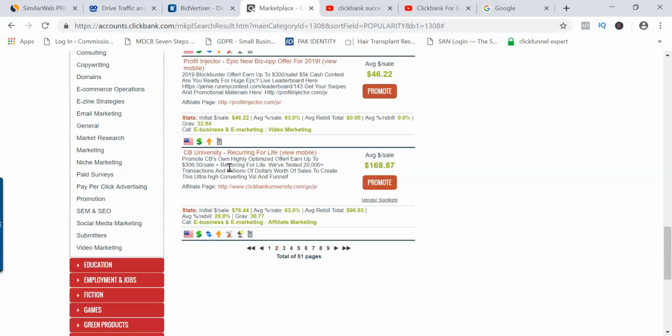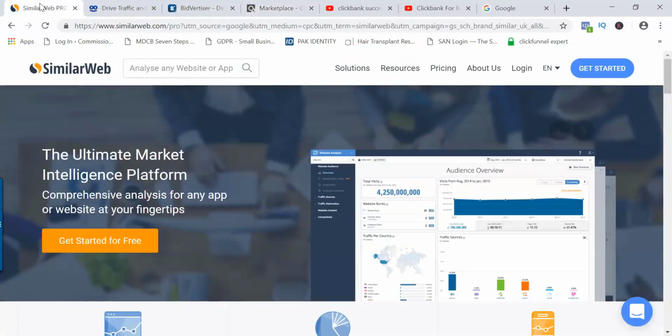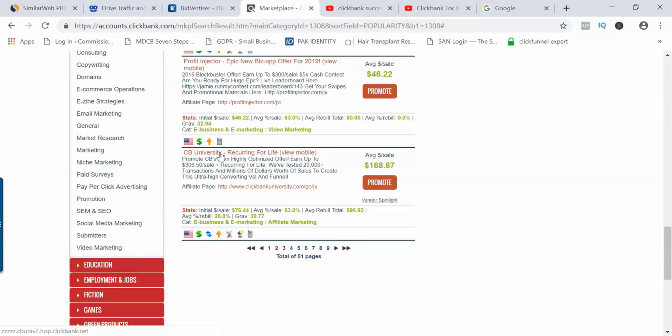So what if we had a tool and software that could find out exactly which traffic is converting best with this specific product? So there you go. This is what I want to explain to you, my friend. Let's dive into this. It's called CB University. So you want to go to a website called similarweb.com. Similarweb.com.